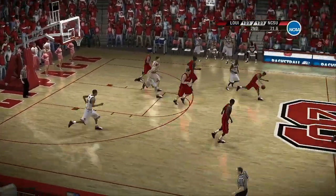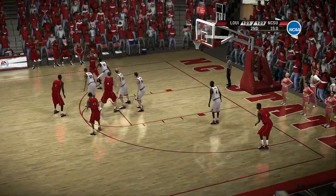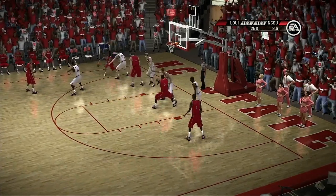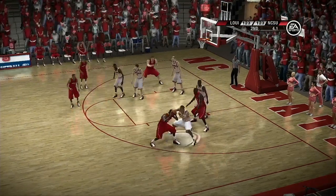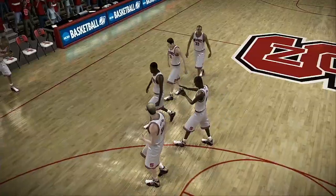To take some pride on a defensive end. The Wolfpacks will have their fans going silly if they can get a stop here. High post flashes for the opportunity. Fakes it. On the dribble, gives it up. There appears to be a mismatch in the post. They need to get him the ball there. He launches the bomb. Off the rim and no good.